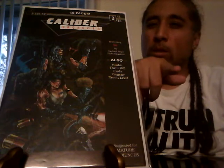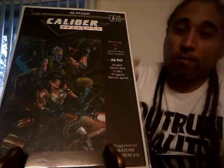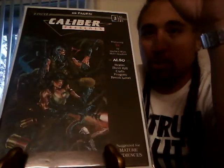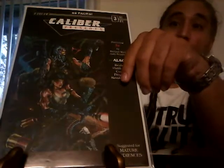Now, this book right here is really hard to find because of the black cover in a high grade. It's Caliber Presents #3. Now, I wish I would have found Caliber Presents #1. Issue #1 is the first appearance of the Crow, so that book goes for some money. But like I said, this book is really hard to find in a high grade because of the all black cover. I will say it's between a 9.6 and 9.4 because it does have just a couple of things. But I was definitely happy to find it for $1. It's a rare book to find in a high grade.